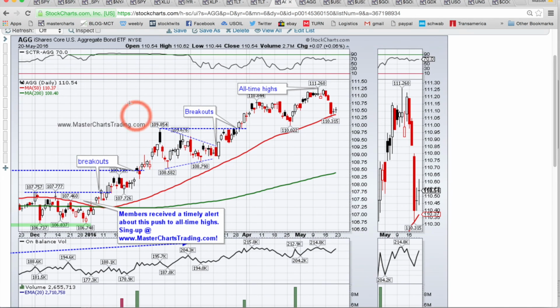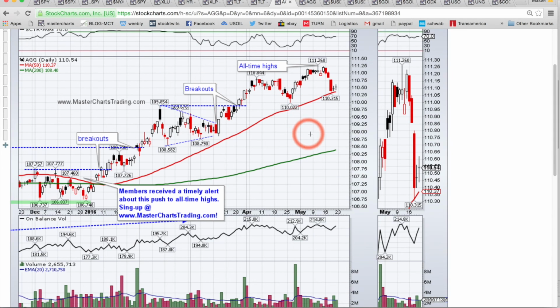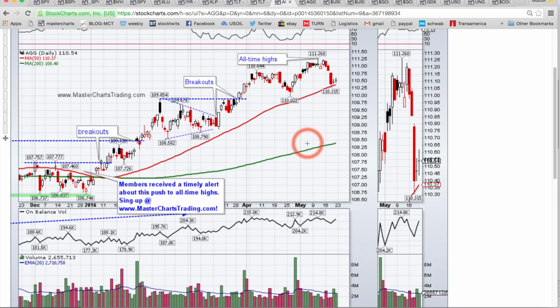This is a diversified bond fund, an aggregate bond fund. Similar picture to TLT. This one I think is even a little bit stronger than TLT, because it was already at all-time highs for a while, and it's advancing even steeper than TLT. But we did get a pullback during the Fed announcement of a possible rate hike.